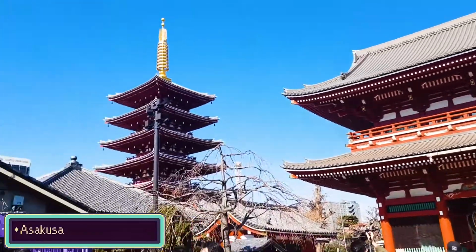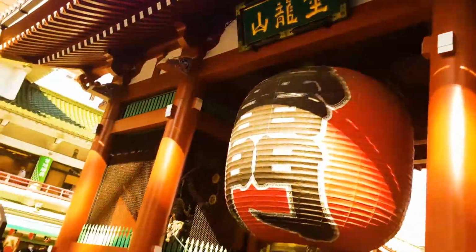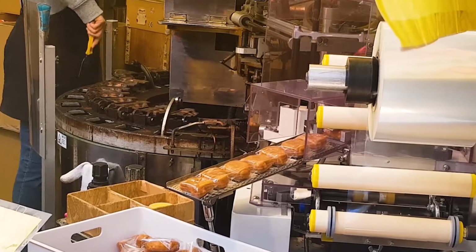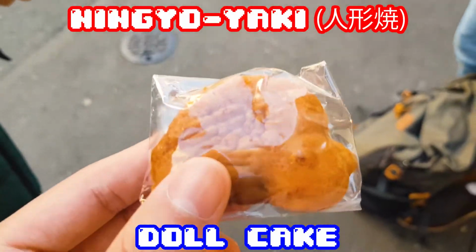After breakfast, we hopped on a train to our first destination of the day, which is Sensoji Temple located in Asakusa. Firstly, we saw the famous Kaminarimon Gate, and entering through the gate, we arrived on Nakamise Street, where all types of food and souvenirs are sold. There was a Willy Wonka looking ass cake machine, which impressed us so much we decided to cop some cake.